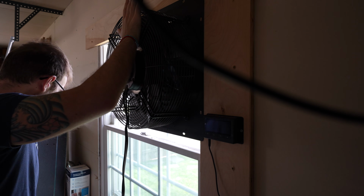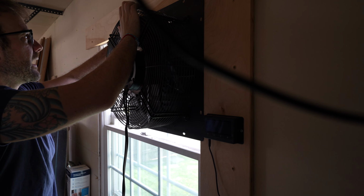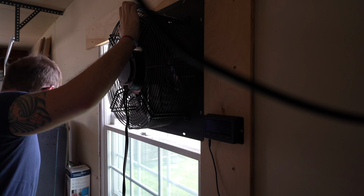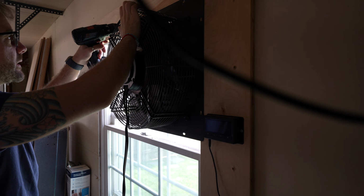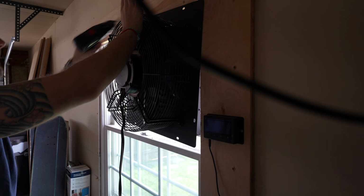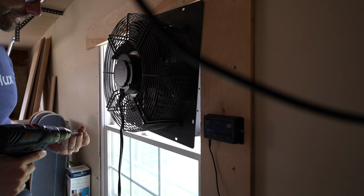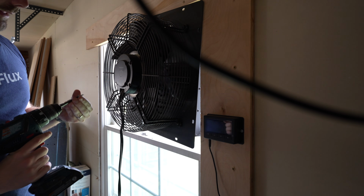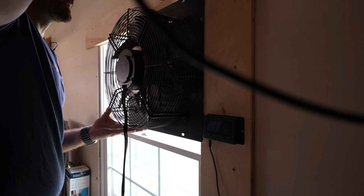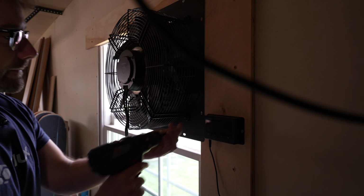I don't know how this shot looks, might be overexposed with the outside. And then what I did, just so I can take it up and down, is mount it in some wood into the garage here. So my window just stays open all of the time, and this just pushes all the hot air out. All right, and it's just 4 screws holding this thing in.